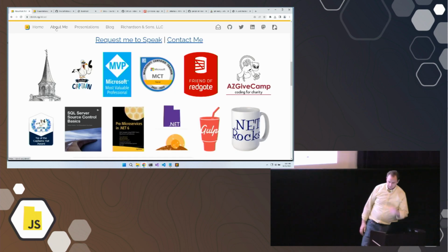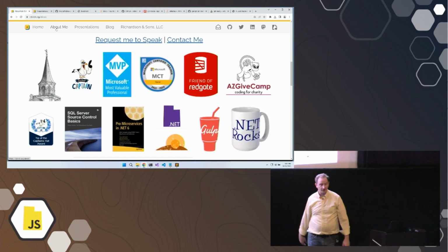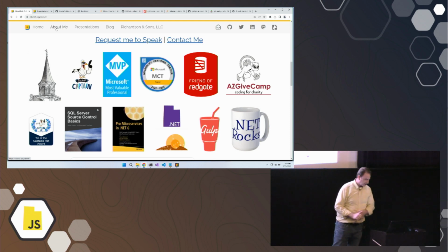So while we're here on robrich.org, let's click on About Me and we'll see some of the things that I've done recently. Thanks for the introduction. Microsoft and Docker have each given me some awards. I work for a local global nonprofit. And some of the other things that I've done, AZ Give Camp is really fun.